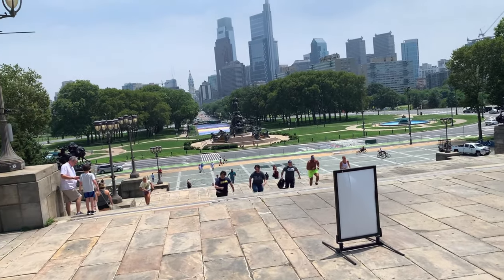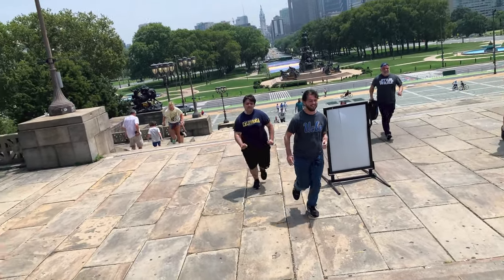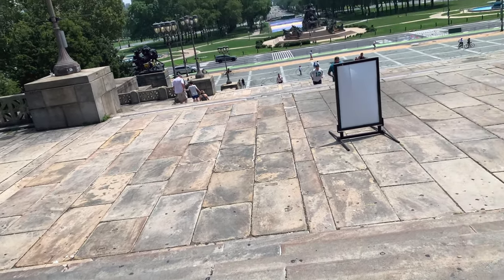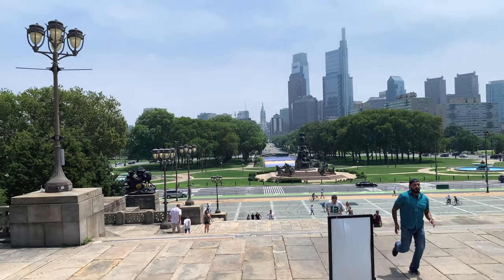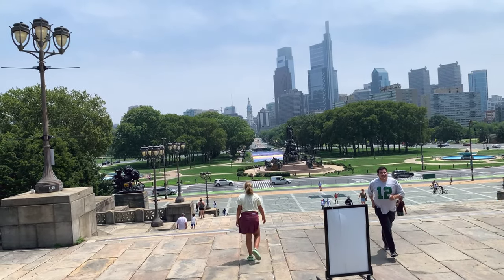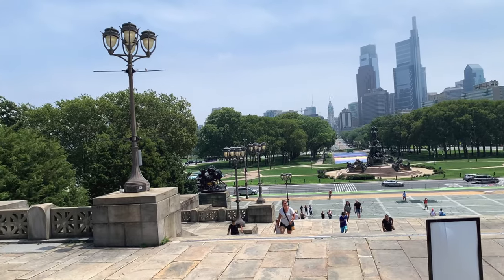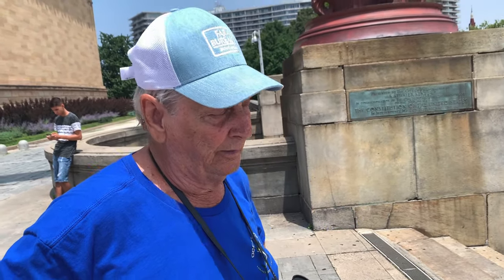See how it is from here all the way down to the end? There's a big building at the very end of the road. This road here is modeled after the Champs-Élysées and the Arc de Triomphe in France. That's why you get a lot of people running up these steps. It's a popular thing to do. Now you've been where Rocky's been.